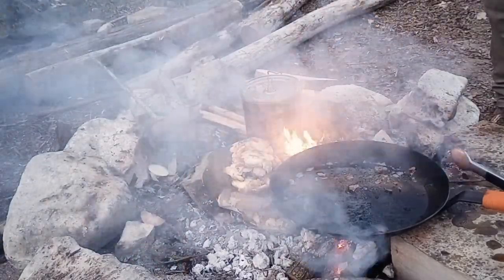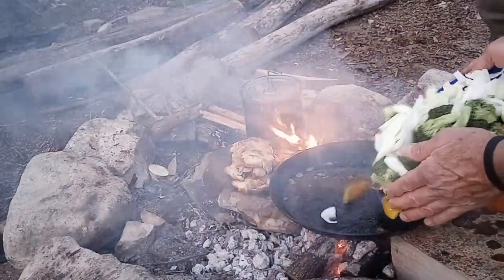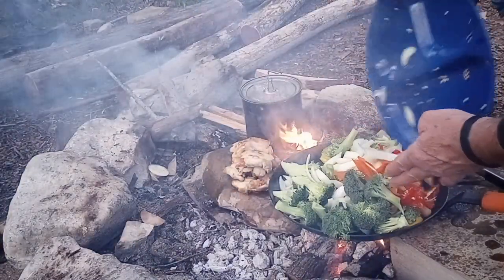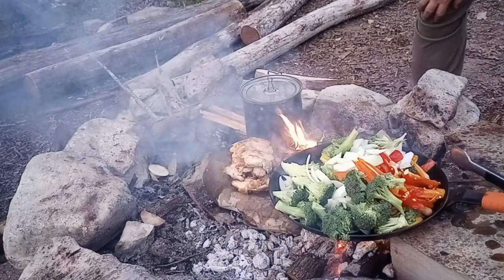Time for the veggies, y'all. I'll let you cook them. They fit.